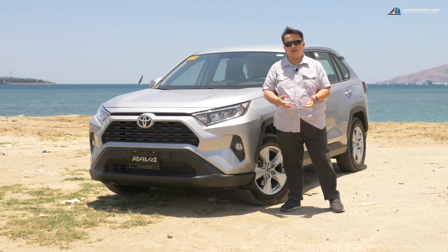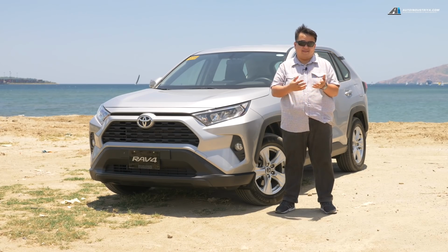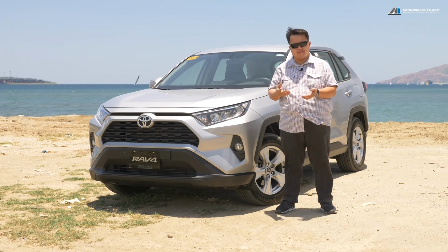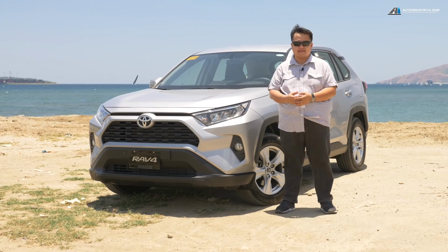But there's one more car name that I would like to mention up in that same list, and that's this, the Toyota RAV4. Now you may be wondering why we're putting the RAV4 in the same category basically as the Cooper, the Beetle, and the Mustang. And that's because the RAV4 is a pioneer in its own class.